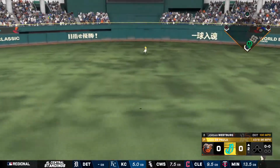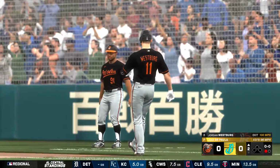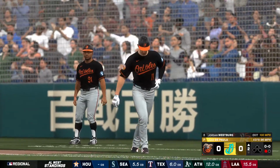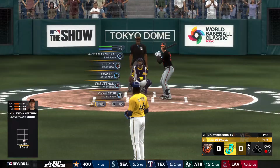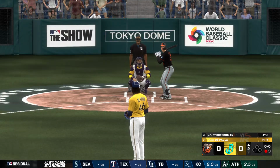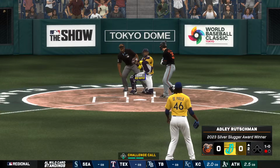Swing and a ball lined out towards center. 1 away. That is good. The catcher, number 35, Adley Rutschman. No, that's a ball.